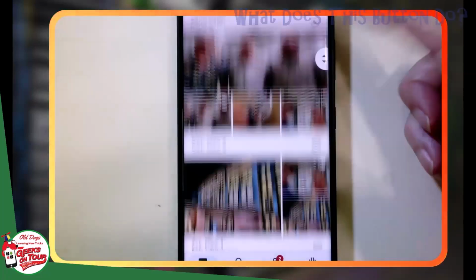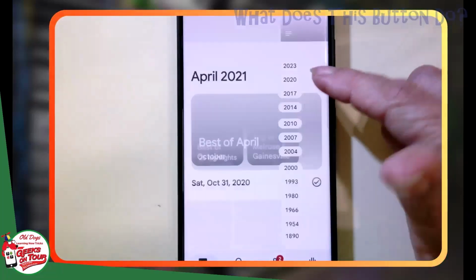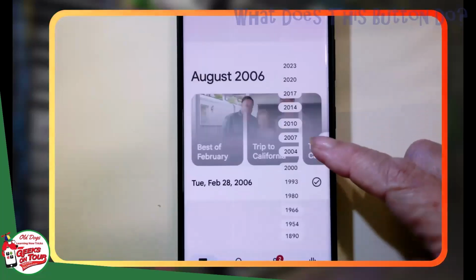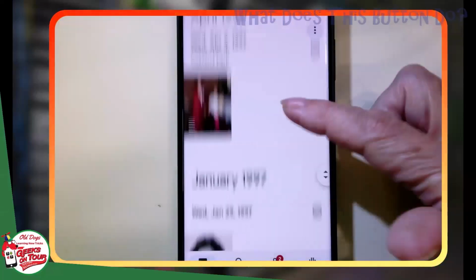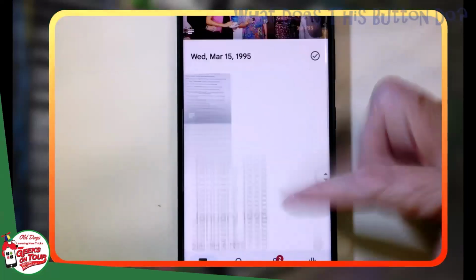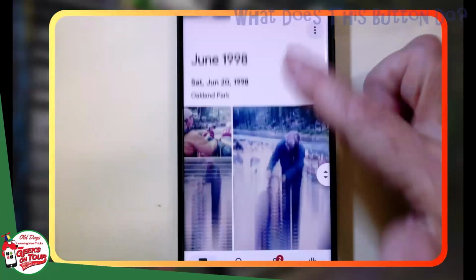Now, as I scroll back, I can just grab this little button on the phone and notice the dates go by. So I can go to any date. I kind of like 1998. Where'd 1998 go? It's between 97 and 99.